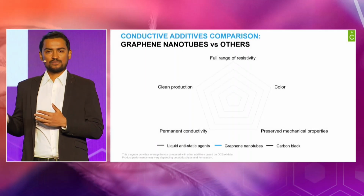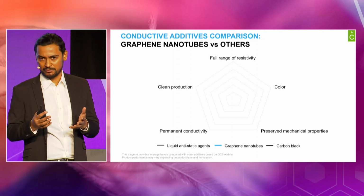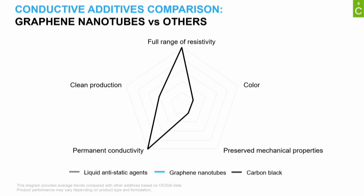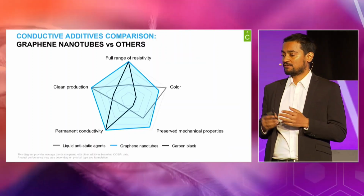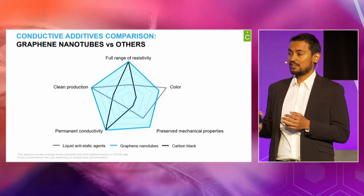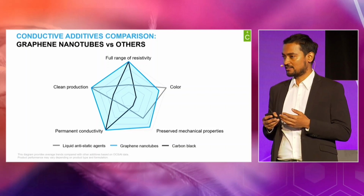So this was just a fancy way to show how graphene nanotubes behave inside any polymer matrix. In comparison to some of the other additives which bring electrical conductivity like conductive carbon or liquid anti-static agents, graphene nanotubes bring a whole gamut of benefits. For example, you can get a full range of resistivity, you can get clean production facility, you get permanent conductivity, and you can have an option of a lot of colors.